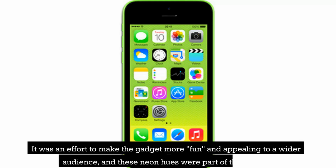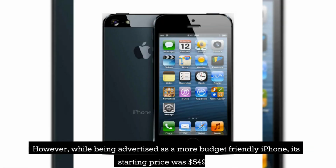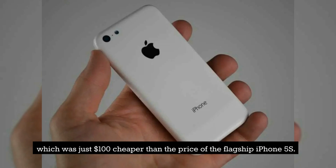It was an effort to make the gadget more fun and appealing to a wider audience, and these neon hues were part of that effort. The iPhone 5C was unapologetically plastic, as Apple put it in a statement. However, while being advertised as a more budget-friendly iPhone, its starting price was $549, which was just $100 cheaper than the price of the flagship iPhone 5S.